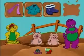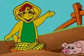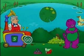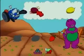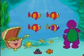Designed with the help of experts in preschool education, Barney and his friends, like BJ, Baby Bop, and Professor Tinkerpot, will treat your children to hours of fun early learning activities, like counting, learning the seasons, matching fruits and vegetables, and it wouldn't be Barney without songs and sing-alongs.